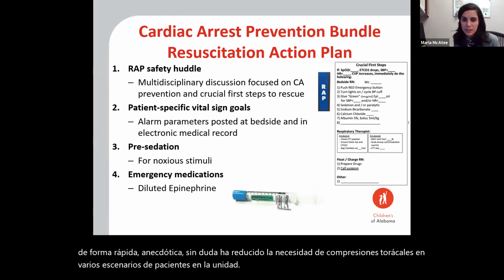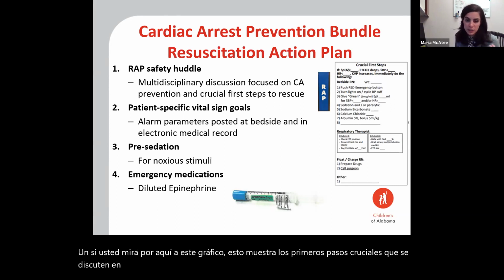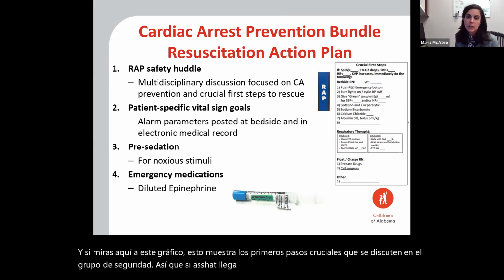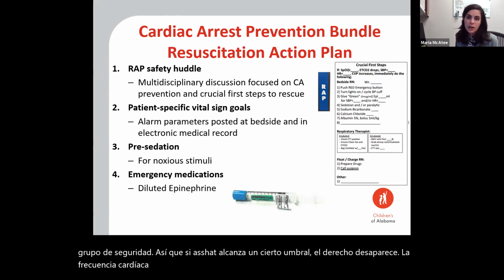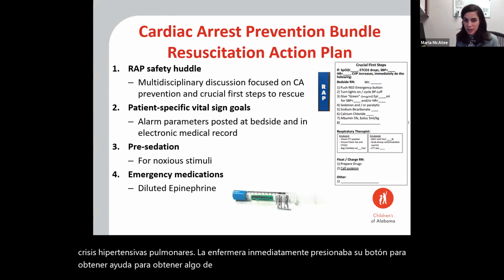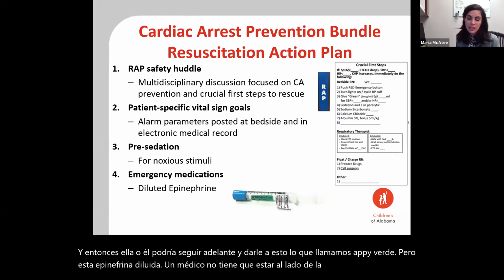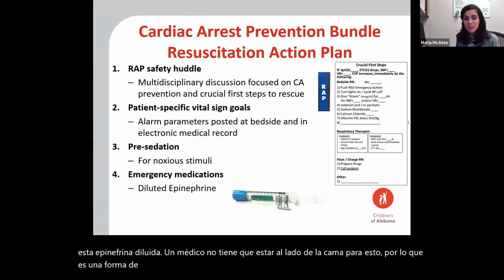And if you look over here to this graphic, this shows the crucial first steps that are discussed in the safety huddle. So if a SAT reaches a certain threshold, the end tidal disappears, heart rate drops to a specified level with the CVP increasing, all signs of pulmonary hypertensive crisis, the nurse would immediately press her button to get some help, cycle a blood pressure cuff to check a cuff against an ART line. And then she or he could go ahead and give what we call green epi, this diluted epinephrine. A physician does not have to be at the bedside for this. So it's a way of getting interventions, rescuing these patients sooner.